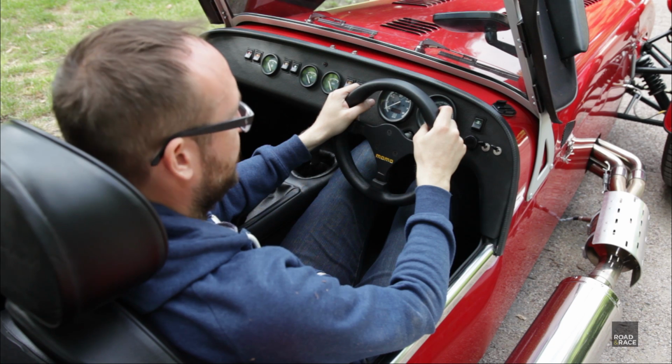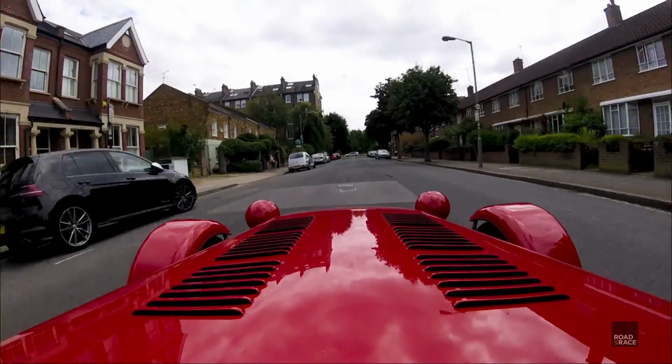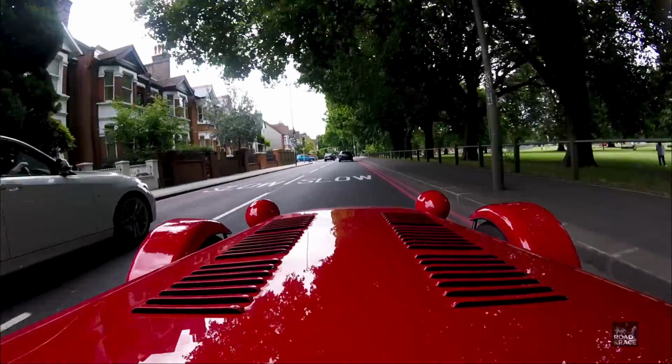It's a very cramped cabin, and especially on motorway journeys or long journeys, your feet get tired quickly, there's nowhere to rest your feet, and so it just begins to ache. There's no stereo in the car, and there's not even an option to fit a stereo from Caterham. But I understand why, because the car is so loud, especially on a motorway, there's no way you could possibly even hear it.